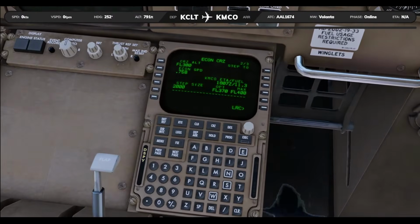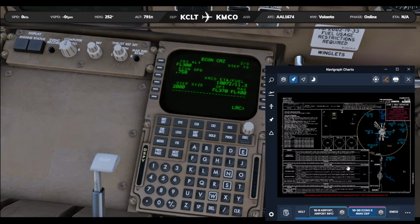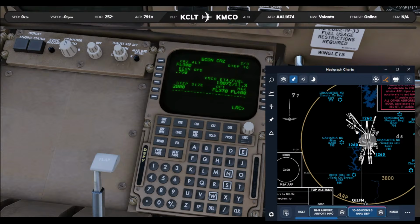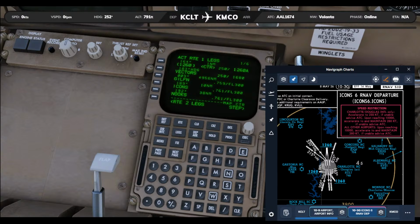Now, if you take a look at the ICON 6, this is one of those departures, like Detroit, where there is a speed restriction once you get above 10,000 feet. You can see here it says upon reaching 10,000 accelerate and maintain 280 knots. I have found, and pretty sure it's a bug, if I change these numbers here in the climb page, it changes my cruise speed, which then changes the descent speed, which then changes all the speeds for the arrival. So I'm not going to touch it here.